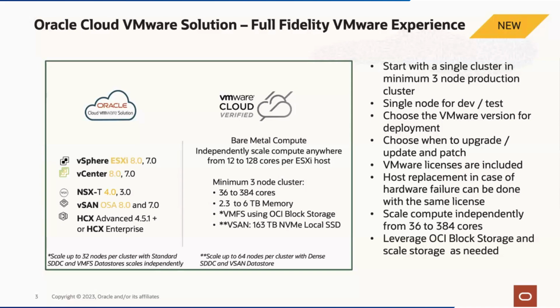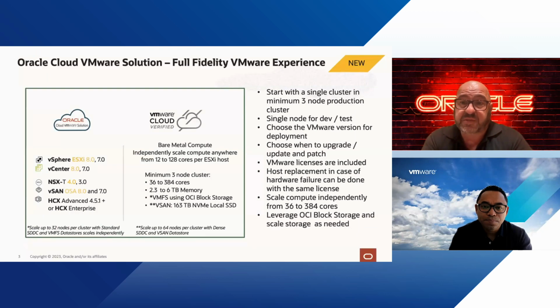Okay. Absolutely. So you can create your data stores out of the existing iSCSI block storage service, which is, again, fairly different to some of the other hyperscalers and how they implement VMware. We can also leverage our file storage services, so NFS, and creating data stores on our NFS platform. So when would a customer use OCI block storage as data store, and when would they use vSAN as data store? Are there specific use cases they should be using it for?